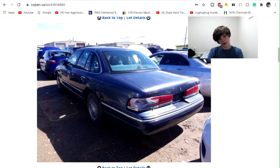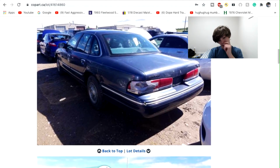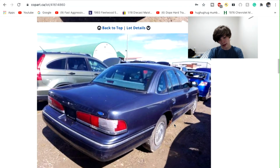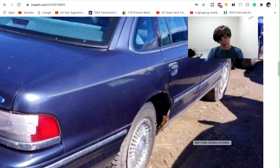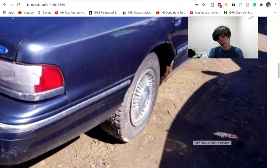Both taillights are smashed out. That's fine, I don't really care. I can fix that. But the body looks like it's in decent shape, like I said. I don't see any visible damage. You can see right here there is some rust on the back. That's okay. Looking again at the tires, wow, they look great.